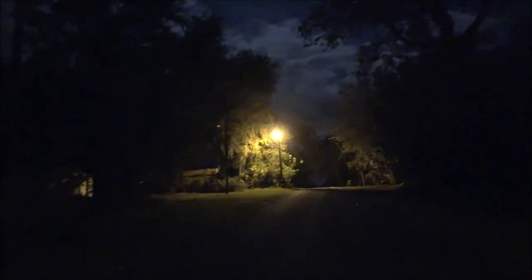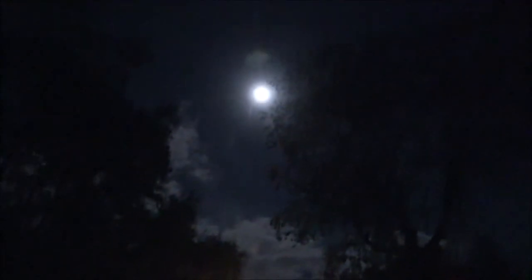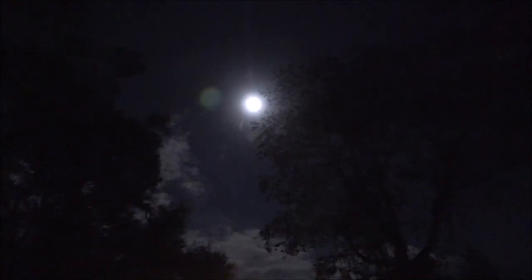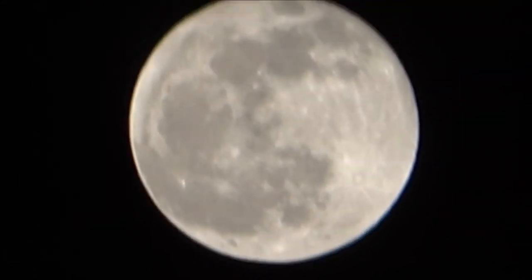Now the other night, if I remember, I'll throw it in here, the way the clouds were, it looked like a rainbow around the moon. It was awesome. If I remember, I'll throw that clip in here. Oh yeah, it's showing it. Oh, that's pretty. Wow. I can screenshot you some of these photos. But there's the full moon. Let's zoom in a little bit here. There we go. Pretty cool, huh, guys?